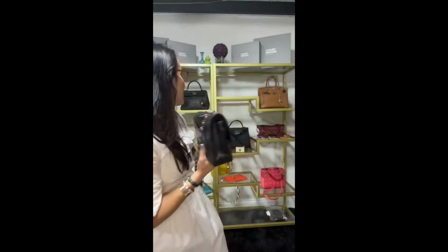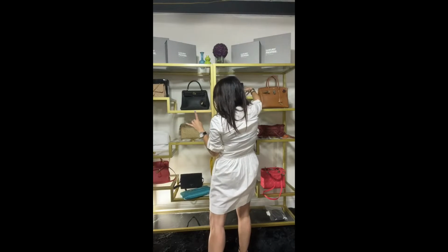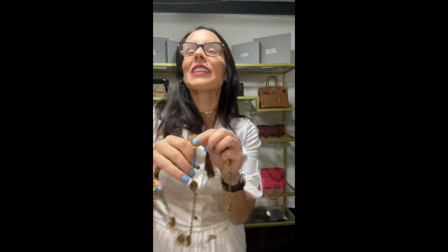And while she fixes it, I'm going to continue showing bags because we still have more goodies to show. The next piece I'm going to show is going to be a necklace, another Chanel necklace. This one I absolutely adore as well. I love all the pieces that I'm showing you, but I really love this one as well.